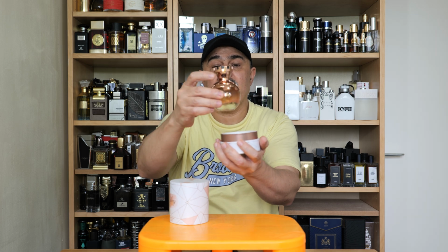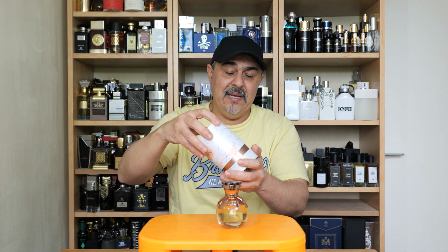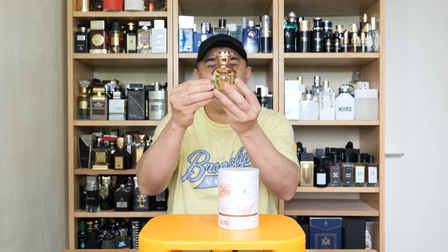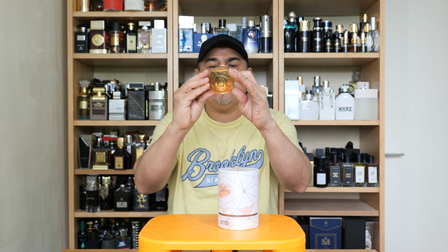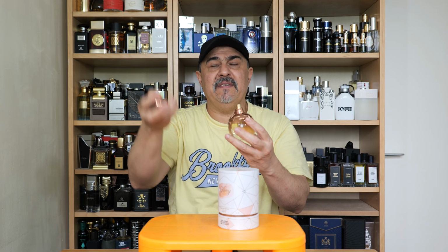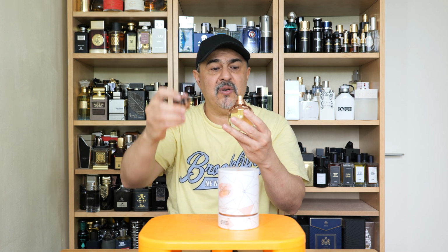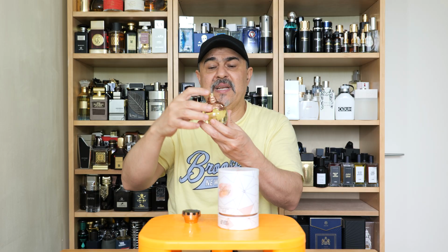And the bottle is exactly the same bottle as this line. They're all the same shape, and this one I unboxed and reviewed. The one called Ahmed Al Maghribi Pearl Oud. That one was beast mode, ultra beast mode, and also the same shape and same coloring as this one. Very similar, very heavy bottle, very heavy cap. It's a combination of metal and plastic, and the Ahmed Al Maghribi logo on top, which is embossed. The atomizer is modern and gold, and here we go.